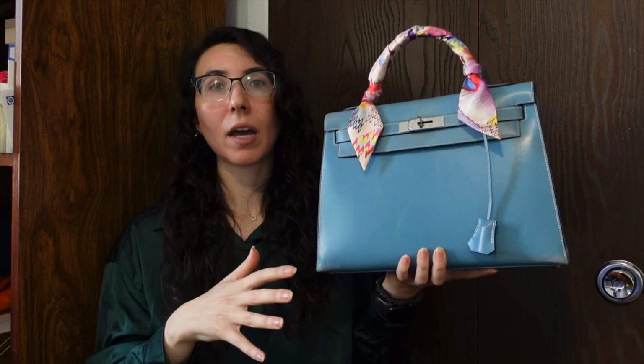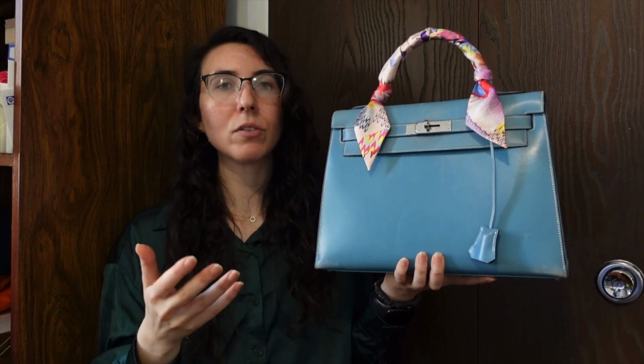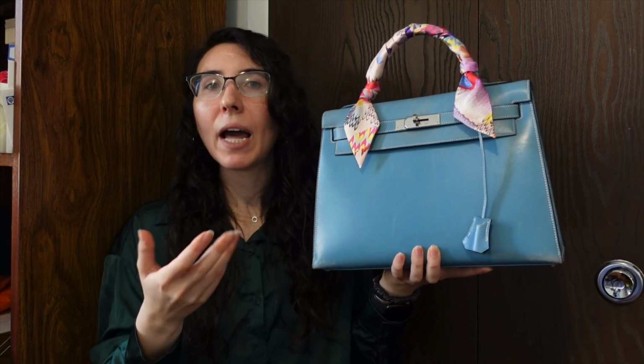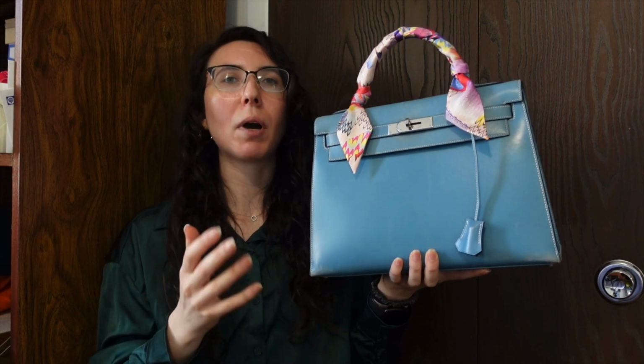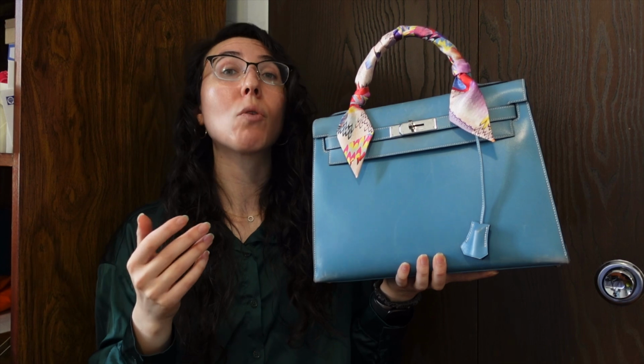Hermes does box cap as one of their heritage leathers, but they primarily do box cap in darker colors. They do it in blacks, they do it in reds, they do it in Rouge H, you know, a lot. They sometimes do it in brighter reds, but for the most part, when you're seeing box cap Hermes bags, you're seeing like black or red bags. It's a lot rarer for Hermes to do box cap in other colors.